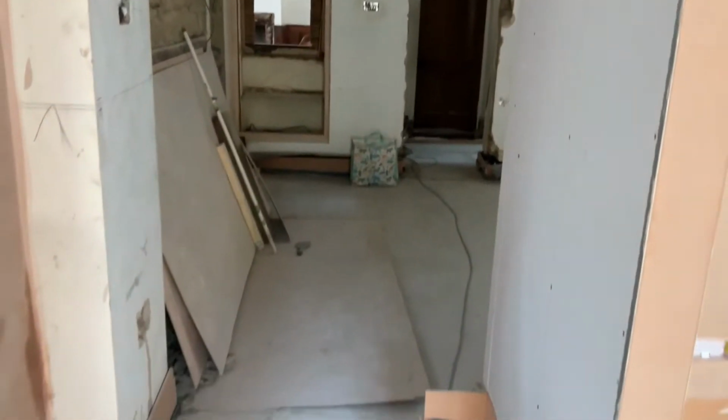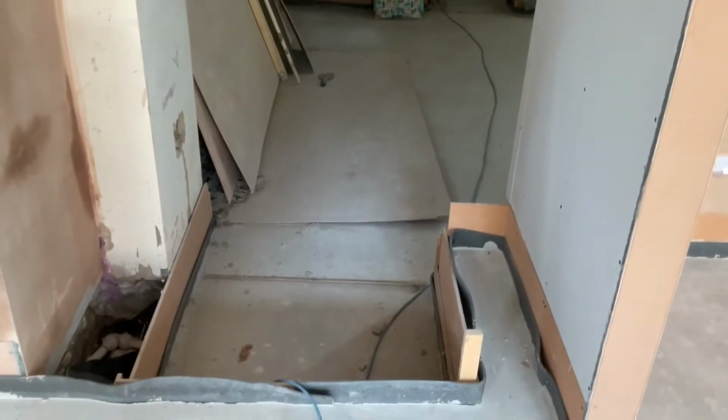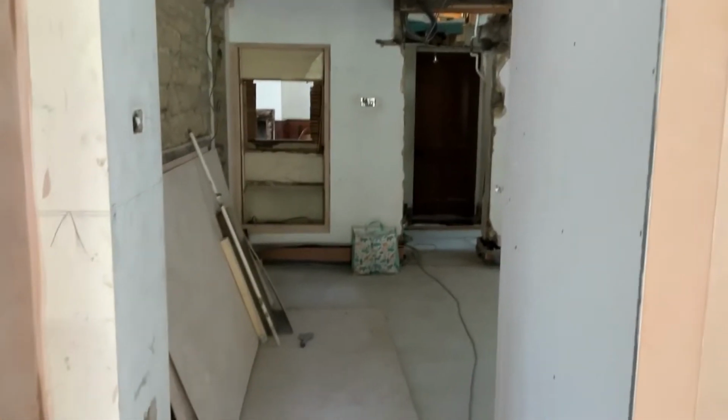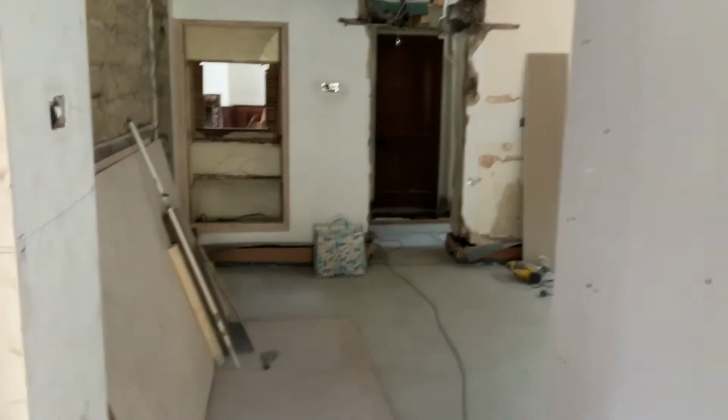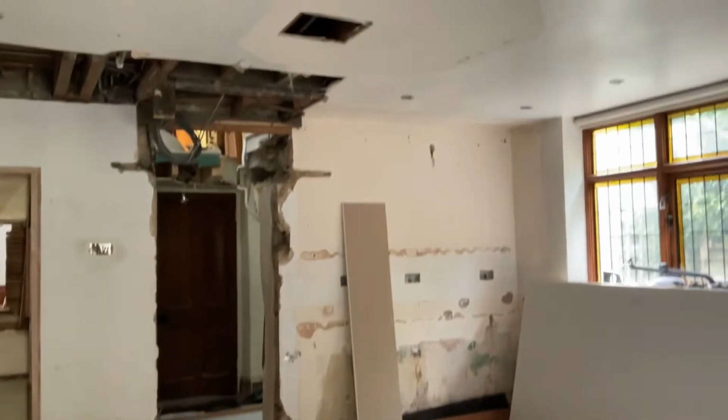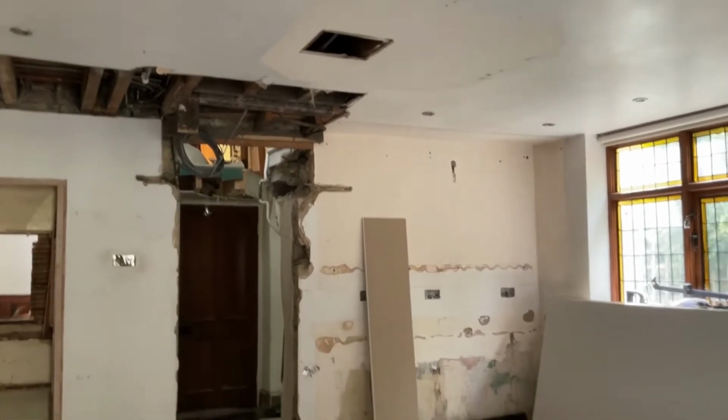So coming through into here, this is going to be the playroom. This has got a step down. Unfortunately, it's the one room we couldn't level out, and the reason being is the ceiling height was just so low that if we actually raised the floor, it would have just felt a little bit claustrophobic in there. It's already quite a low ceiling as it is.